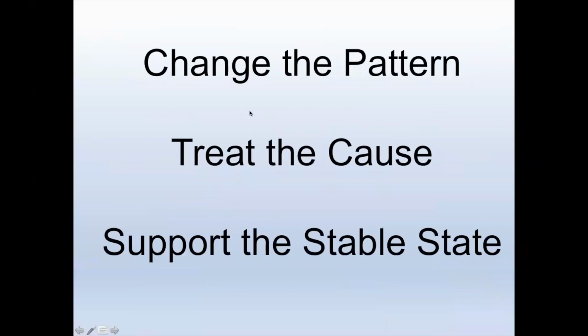If you go back to all of those cases, fibromyalgia, the Parkinson's patients, you change the pattern in the tissue. We had to treat toxicity. We had to treat the sensory cortex. We had to treat the cause of the problem. And then you still have to support the stable state with nutrition and exercises. We had to teach Johnny, the fibromyalgia patient, to walk again. We had to support the stable state in the motor system by connecting his cerebellum and his sensory cortex to his body, okay?